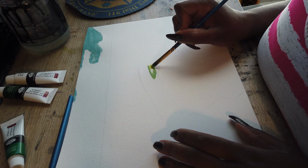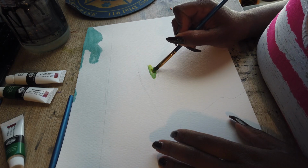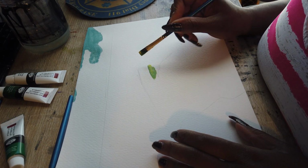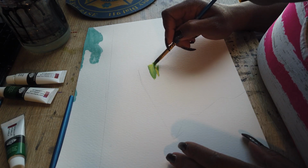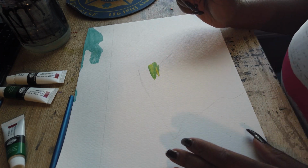I'm going to be using a limited palette of greens for this painting. I want to create a sense of depth and atmosphere by using different shades of green. I'm also going to be using a variety of brushstrokes to create different textures.